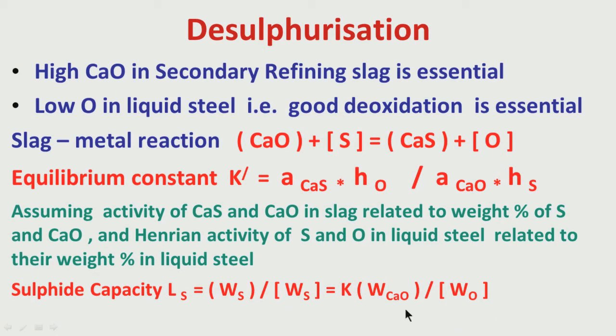Now, this is equal to what? This is equal to 1 divided by K dash, that means another constant, into weight of CaO in slag divided by weight of oxygen in liquid steel. So, just look at this ratio. The sulfide capacity Ls, which is an indication of how good the desulphurization is, is basically proportional to the weight of calcium oxide in the slag divided by the weight of oxygen in liquid steel. That means this is directly proportional to the CaO percentage in slag, but inversely proportional to oxygen present in liquid steel. So, the lower the liquid steel oxygen, the better the sulfide capacity, the better the desulphurization.